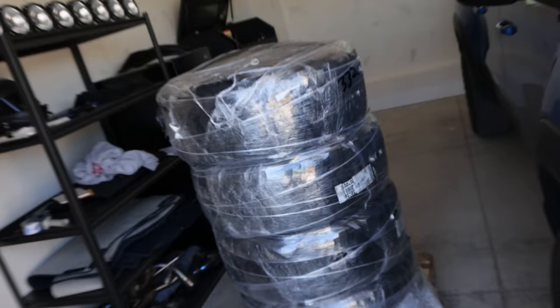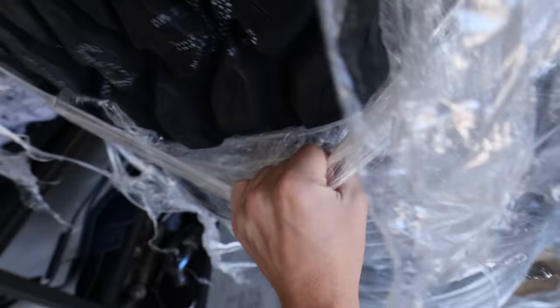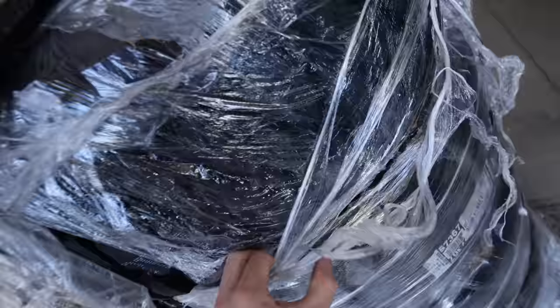Yes, they have finally arrived from Custom Offsets from Anthem Off-Road. I realize there's not a very efficient way to actually get this saran wrap off. Just keep stretching, come on. It should get progressively easier from tire to tire. These are some healthy, healthy tires, of course, for the Ram TRX.